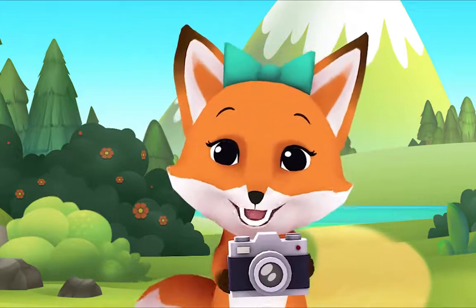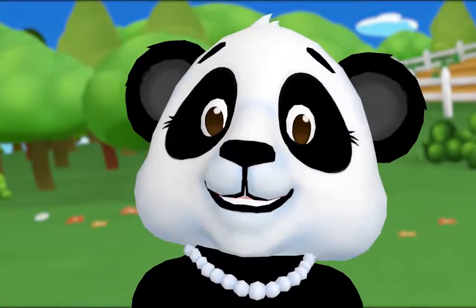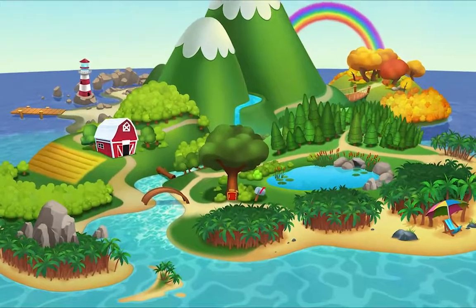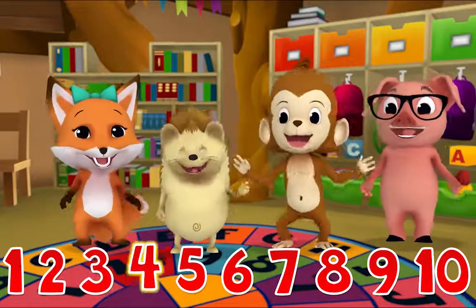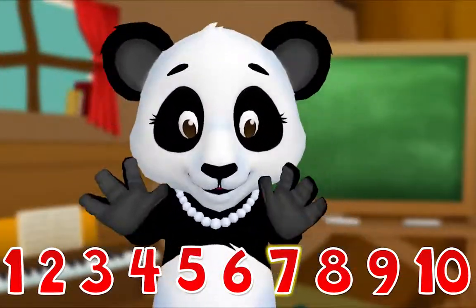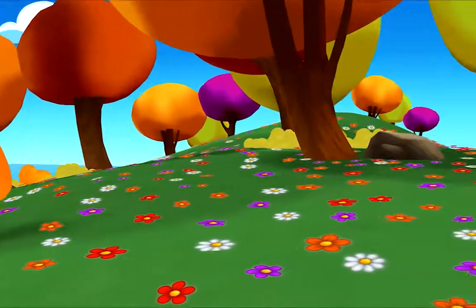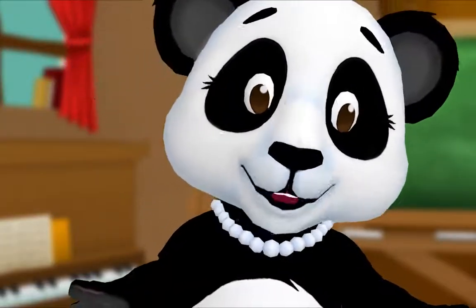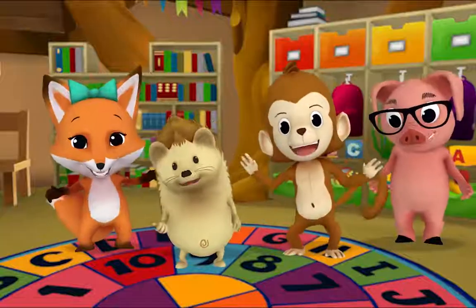Thank you for helping me take that picture. We're about to practice our counting together. Come on! Stop now, let's count some more. 5, 6, 7, 8, 9, 10, you're doing great. When we see some flowers or butterflies or stars, we count so we can find out how many things there are.